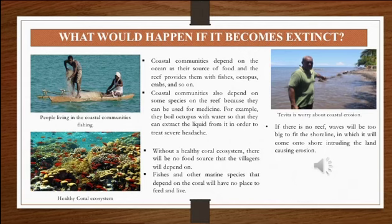On slide number 6, we will be discussing what would happen if branch coral becomes extinct. The first point that I came up with is that coastal communities depend on their ocean for their food source, and the reef provides them with fishes, octopus, crabs, and many more. Coastal communities also depend on some species on the reef for medicine. For example, they boil octopus with water so that they can extract the liquid from it to treat severe headaches or chest pains.